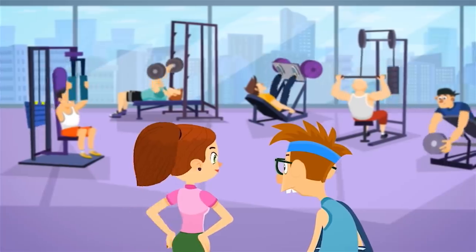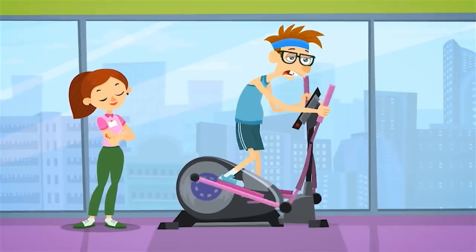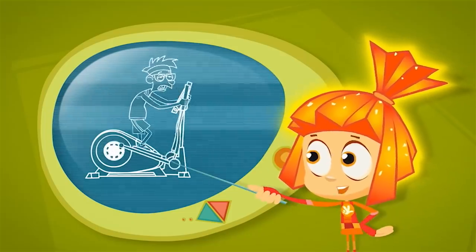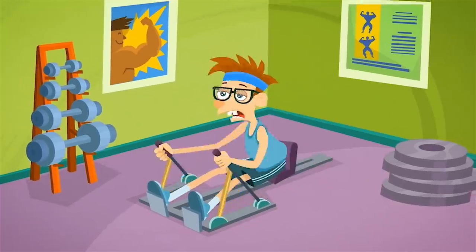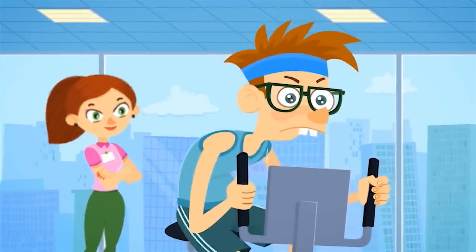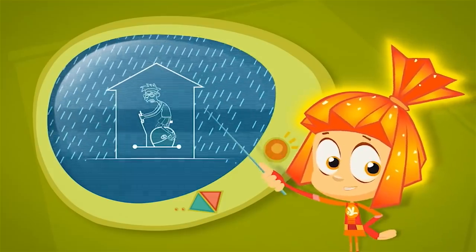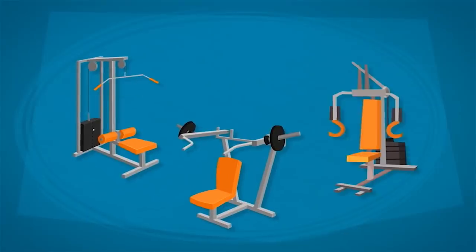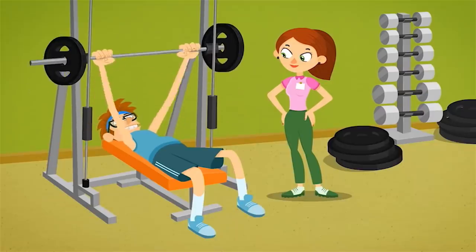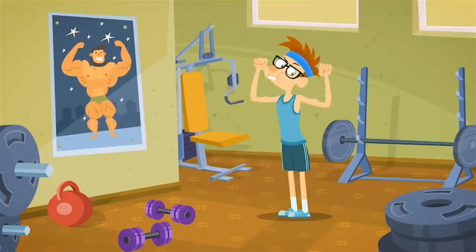There are all sorts of exercise machines to help you improve your health. This one simulates skiing. It exercises your arms, legs, and heart. And this one you can row like a rowboat. And if pedaling's your thing, an exercise bike lets you get a great workout, no matter how bad the weather is outside. There are also weight training machines. These machines can help you build big, strong muscles and tone the shape of your body.